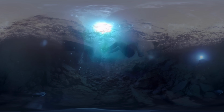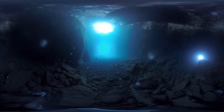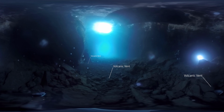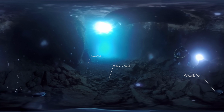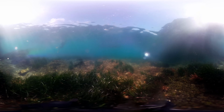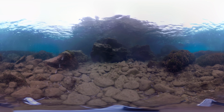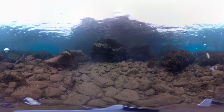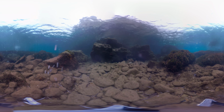We're underwater in the Ischia reefs. What makes these reefs special is that there are natural underwater volcanic vents that spew pure carbon dioxide into the water, making it more acidic. About 30% of the carbon dioxide from human activity dissolves into the oceans, rivers, and lakes. This, in turn, makes it difficult for organisms like plankton, corals, and shellfish to grow their skeletons and shells.